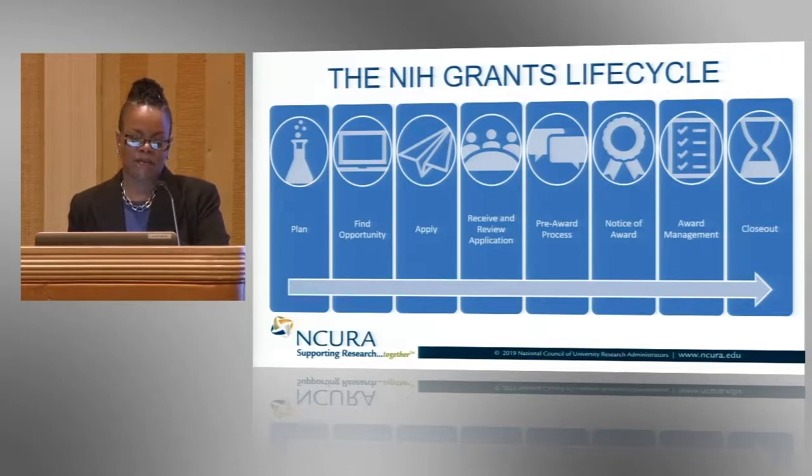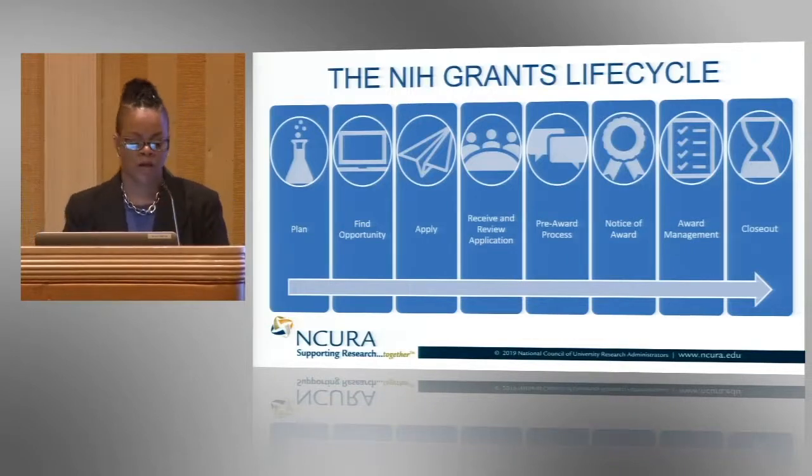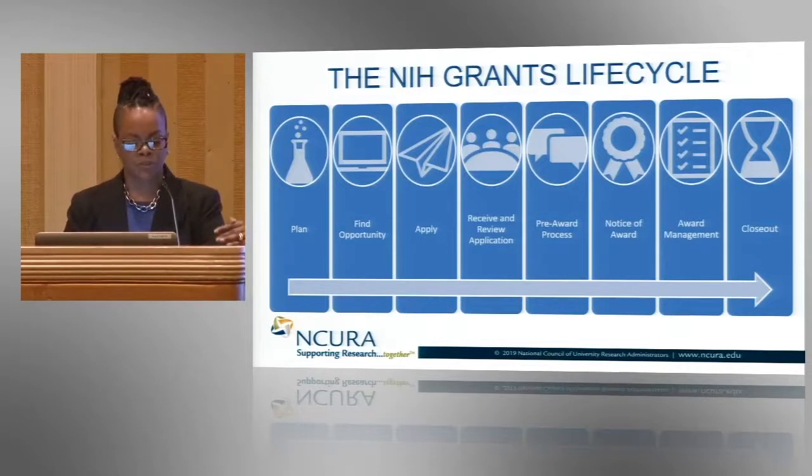The NIH grants life cycle is pretty much the same across the federal spectrum. Planning is critical. I tell our program officials that financial planning is very critical because it really does set the tone and the foundation for a successful project in the out years. When we plan, we're able to put out funding opportunities that are very, very clear and help you guys apply in a way that will yield success.